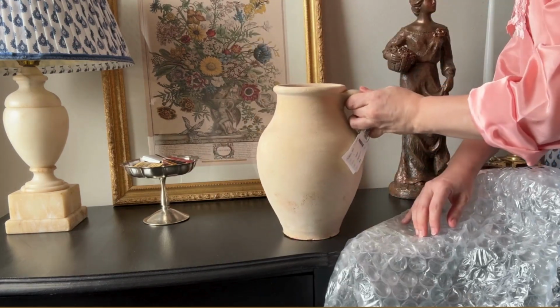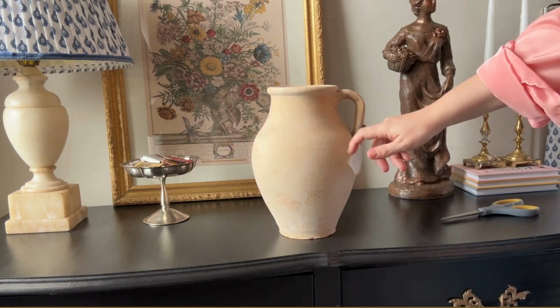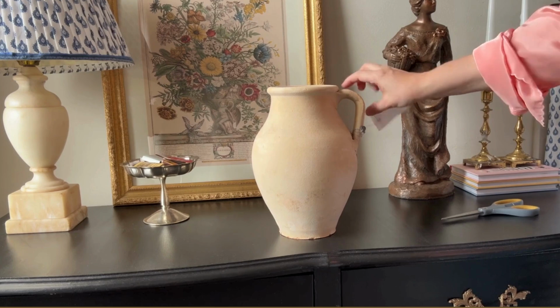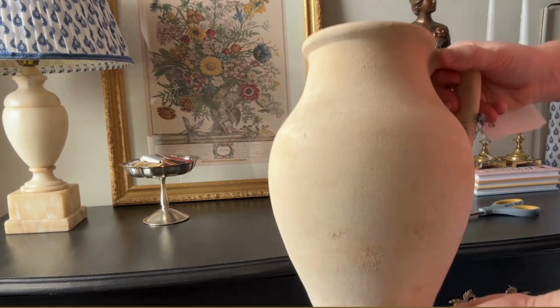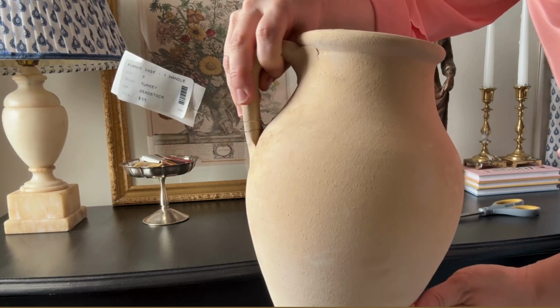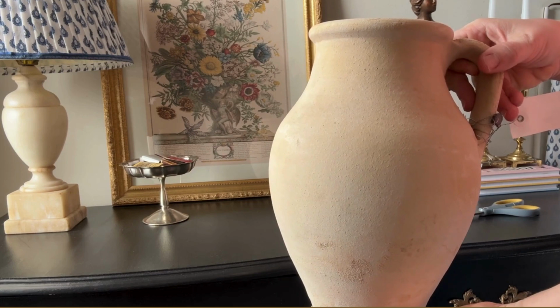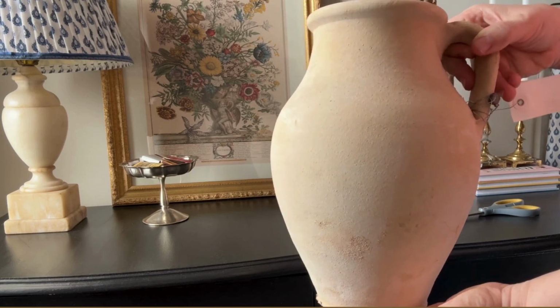All in one piece. So it's a vase from Turkey. I think you guys saw me look at this. And now where am I gonna put it? I think she goes everywhere in my apartment.